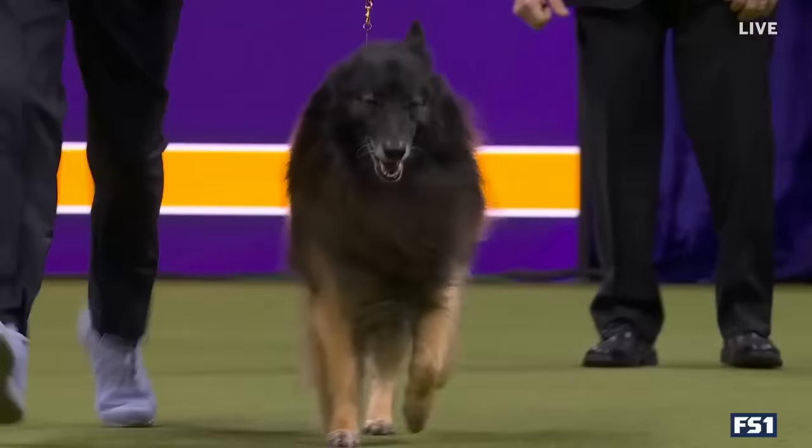So right away, we're looking at this coat. Yes. And we'll see another dog later, the Puli, in the group. And this is not the same type of hair. So these are called flocks.